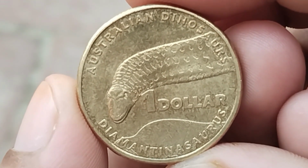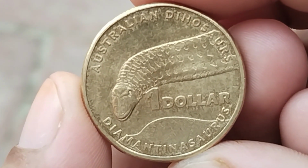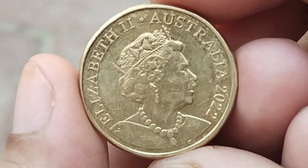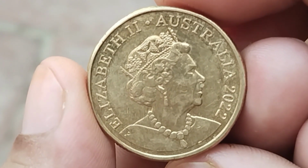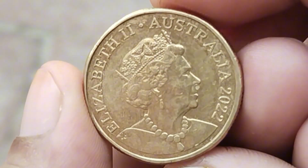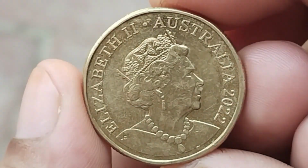Before we discuss the eye-popping prices, it's crucial to understand what we mean when we say the coin is in very good condition. Coin grading is a meticulous process, and the condition of a coin can make or break its value. Coins in very good condition have some wear and tear, but retain clear and recognizable details. For the 2009 $1 coin, this means that Queen Elizabeth's profile is still sharp, with minimal fading or scratching. The kangaroos on the reverse side should also be visible with no major blemishes or damage. There may be some small signs of circulation, but overall, the coin is in decent shape.